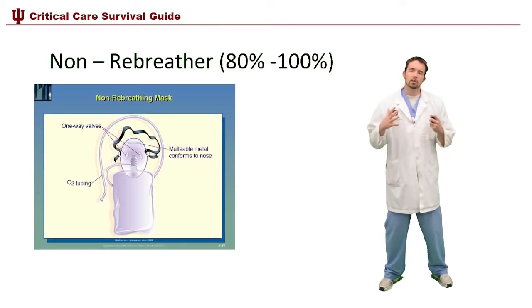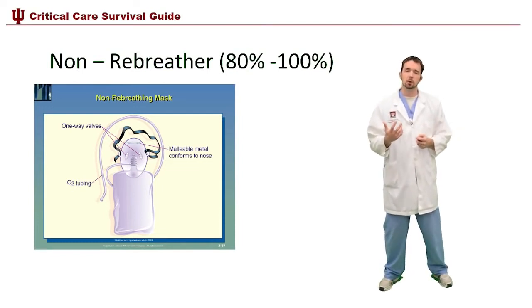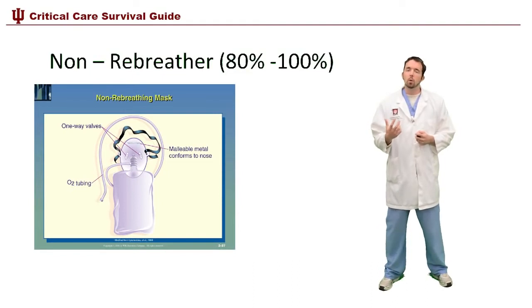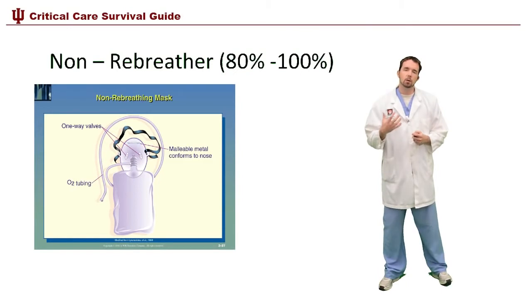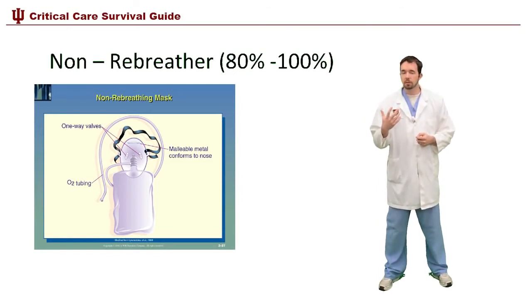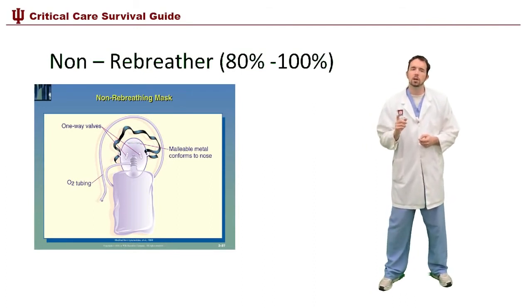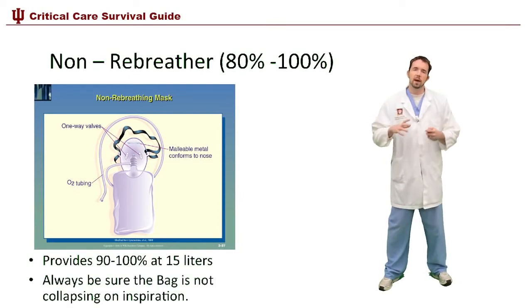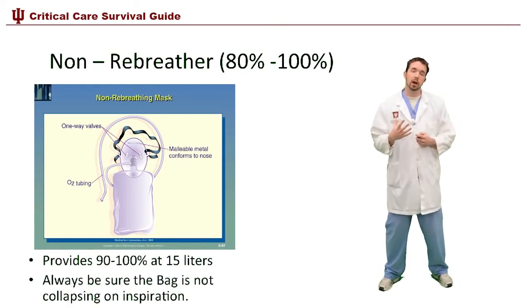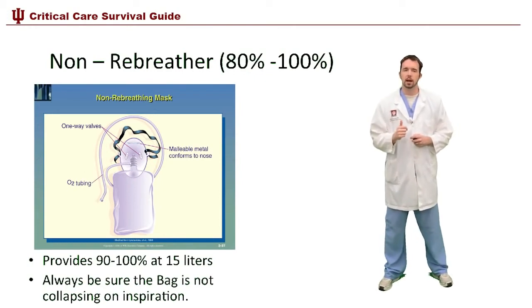Non-rebreather masks are a type of mask that can get us up to higher FiO2s, even up to 100%, more similar to Vapotherm. Like Vapotherm, they work through use of a reservoir, which is the bag that sits in the front. This bag will fill up with high FiO2 oxygen, and with each breath, that patient will entrain that oxygen into their lungs. It's important on non-rebreathers to note that we don't want these bags to be collapsing with each breath. We want them to remain full because that's a sign that the bag is fully inflated with oxygen from one breath to the next.